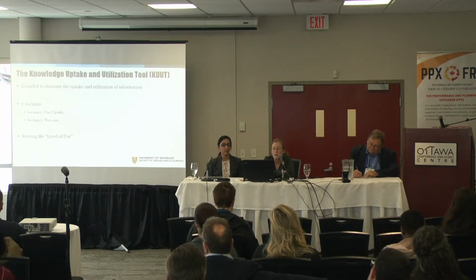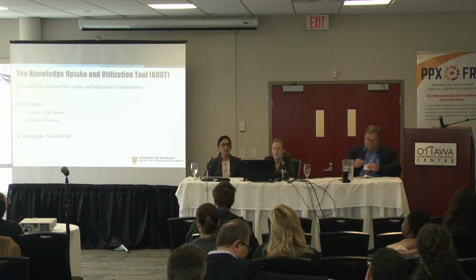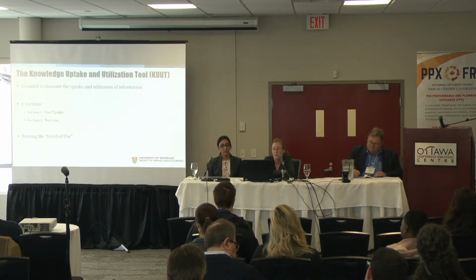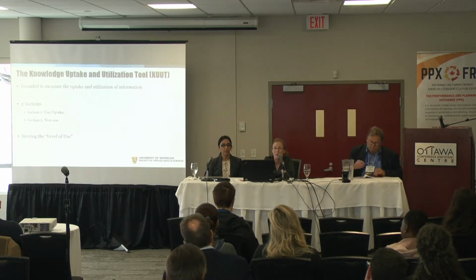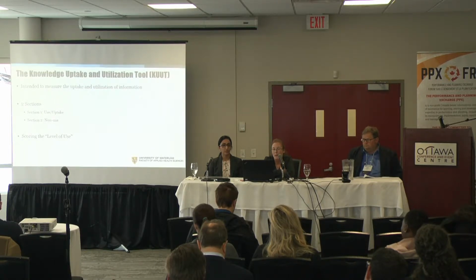And the original tool had 2 main sections. The first section was a series of 44 questions that looked at the use and uptake of information. And the second section was about non-use. So when Steve spoke at the beginning of the talk about looking at what the barriers were, there was a list of options that people could choose based on why they might not take up a knowledge product or why they might not take something into their practice. And those specific categories were actually based on research that had been done by Maureen Dobbins. She's the lead of the National Collaborating Center for Methods and Tools.